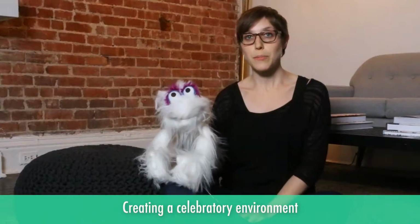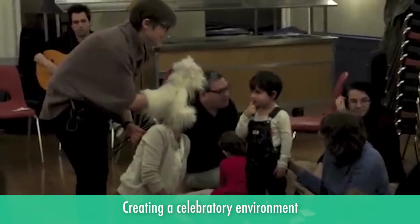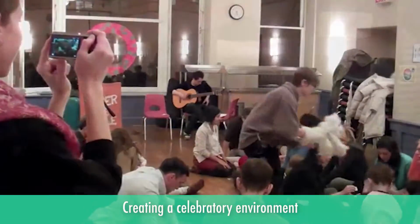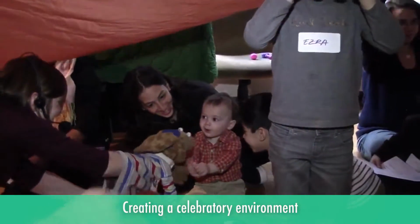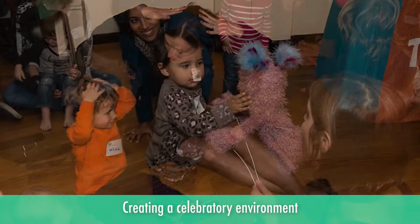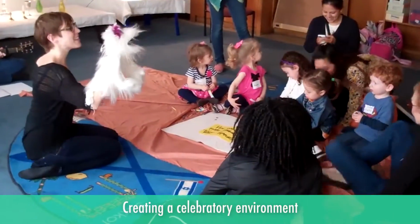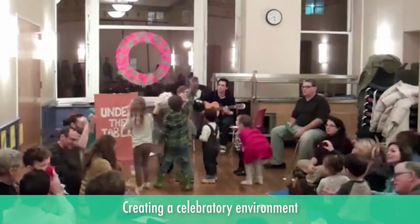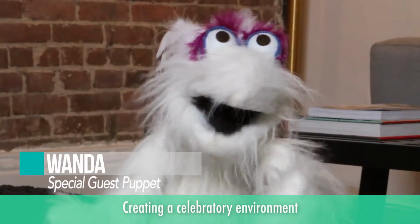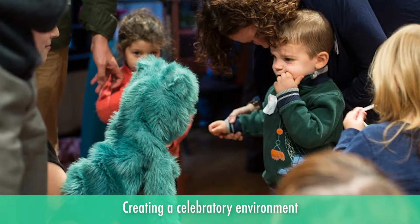Even before the program begins, we are walking around, me and the puppet, saying hello, asking people where they're coming from and how they're doing, and hopefully even getting kids and grown-ups to start talking to each other as they're coming in. As soon as people walk in the door, I'm there. I want you to know that this is your room, not just mine. It's yours, it's ours. We're gonna do this program together, like a family.